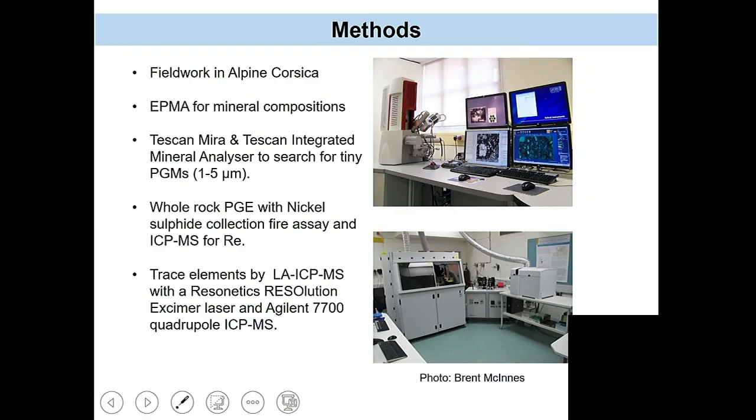And then whole rock platinum group element data was determined using nickel sulfide collection fire assay, and then using 4-acid digest and ICPMS for rhenium. Trace elements were determined by laser ablation with a Resonetics RESOlution EPMA laser and Agilent 7700 quadrupole ICPMS. And this is an image of the lab at the John de Laeter Centre at Curtin University.